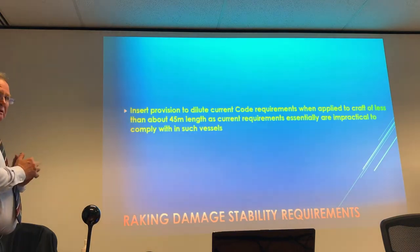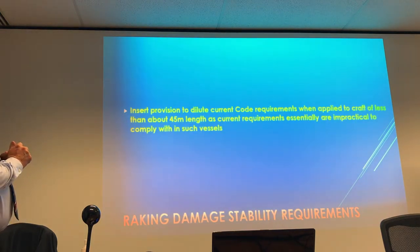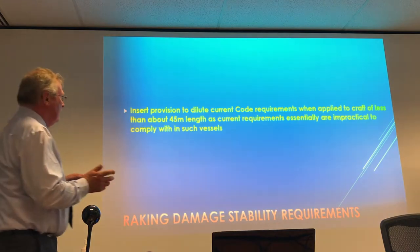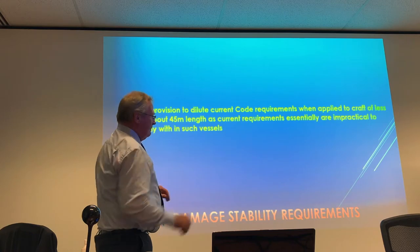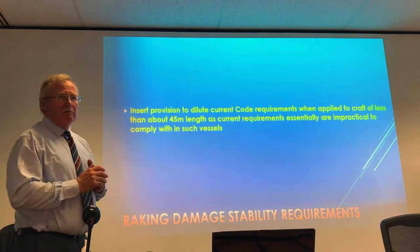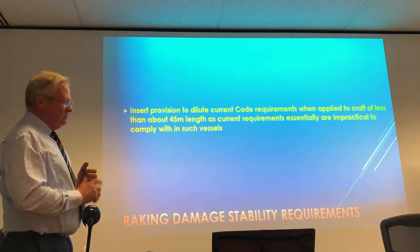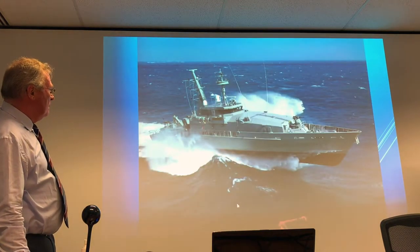Well, obviously this raking damage question has to be addressed. As I've mentioned earlier, maybe we bring it up to 45 metres length, to taper off the requirements and how it should be done. I'm not making any particular proposals, but it certainly needs to be done.